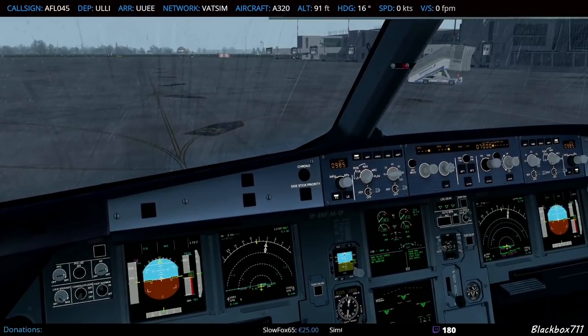And St. Petersburg Aeroflot 045 is taxiing to runway 28 right at St. Petersburg.